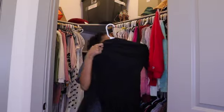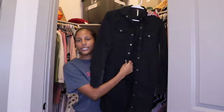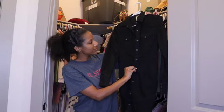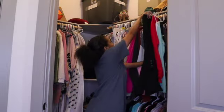What else? We have this Free People. It's not buttoned, but it's a jean material, and it's black, and it's just a Free People long sleeve dress. Again, if you cannot see it well in this video, I'll be more than happy to send you a picture once you DM me. Just let me know. Hit your girl up.